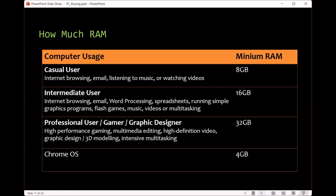Here's a little bit of a guide. If all you're looking at is internet browsing, email, listening to music, 8 gigabytes is probably adequate. I wouldn't recommend it, but it'll probably work for you. Somewhere in the middle, you're going to run some word processing documents, spreadsheets, graphics. 16 gig is probably a good target. Now, you start looking at gamers and graphic designers, and you want to get up into the 32, possibly even the 64 gigabyte range.